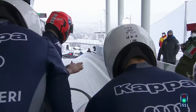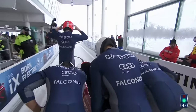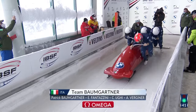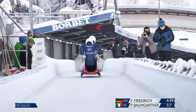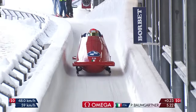Well, no Brad Hall, unfortunately. So Big T, Taylor Lawrence, Nick Gleeson, Greg Kackett don't get to race with Brad. Next up, Patrick Baumgartner of Italy. 16th World Cup start for him. His last four-man race, not the World Championships. It was Koenigsegg in February. World Cup best in a four-man sled, 14th.